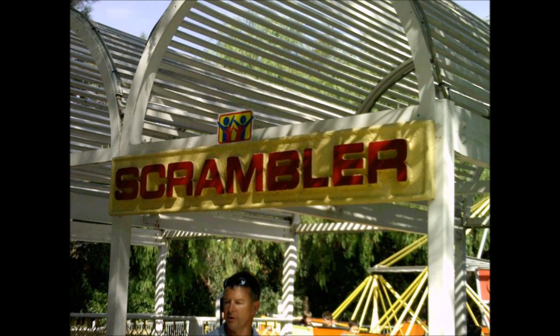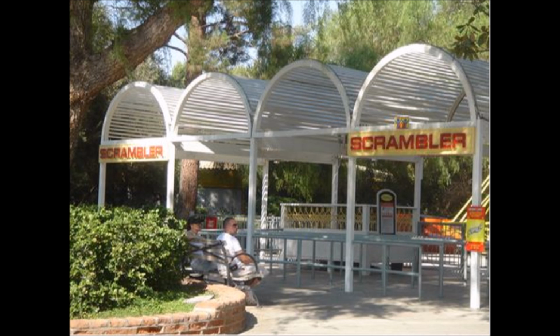Moving on to the Scrambler. This one is kind of tricky to old Magic Mountain junkies. A lot of you who have been going to the park well before my birth may be thinking, didn't the Scrambler open in 1973? Well, yes and no.